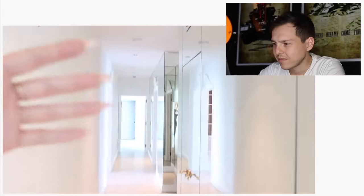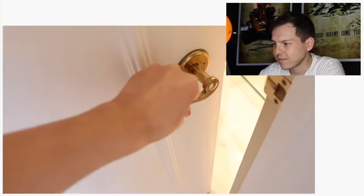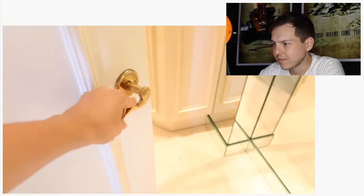So anyways, as you cascade miraculously and fabulously down the hall, we have the bathroom. Dun dun dun dun dun dun dun. You thought there was already a lot of mirrors in my house?